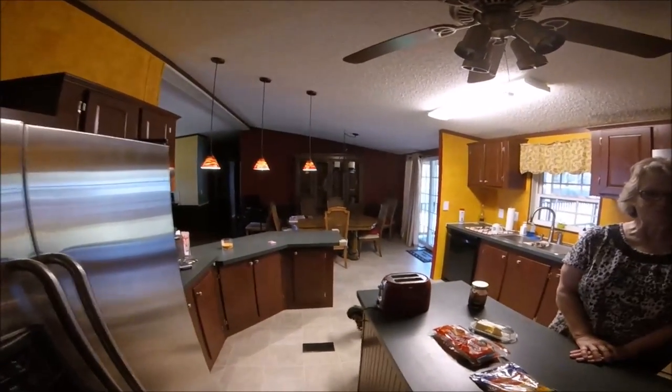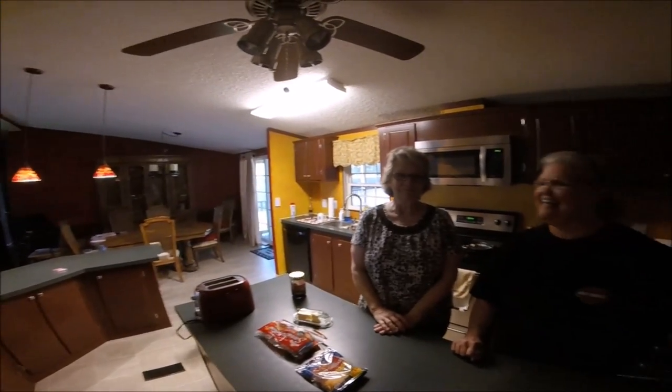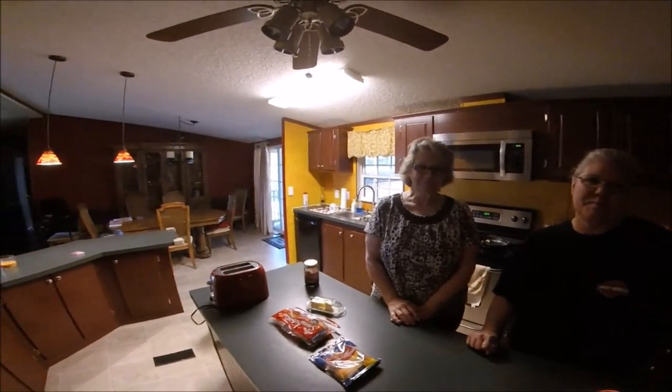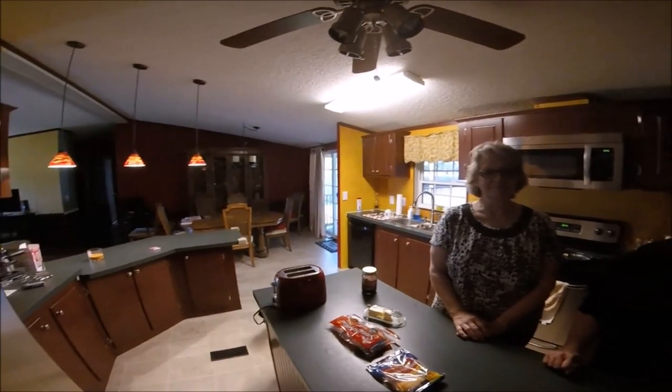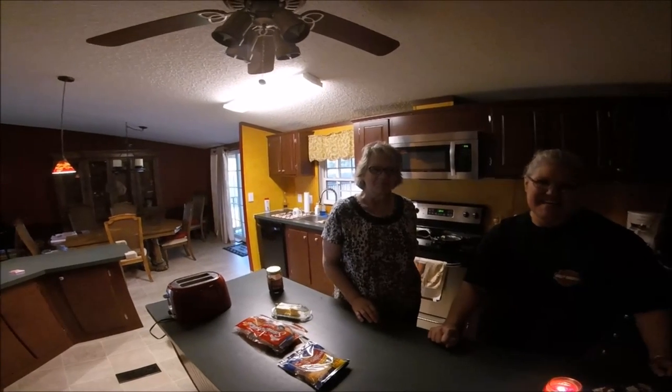Beautiful. This is like 2,700 square feet. So living in a rig, that's 125 square feet. And then spending the week with Mom and Shirley here in 2,700 square feet and 6 bedrooms. Two of us. All right, guys. Thanks so much.